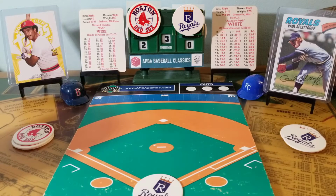Frank White is due up first in the bottom of the third for the Royals. Both Paul Splittorff and Frank White became broadcasters after their playing days, and Splittorff mentored Frank White as he got started broadcasting. Gave him some books he relied on and a lot of advice and training in broadcasting.